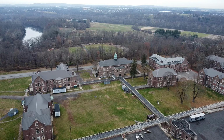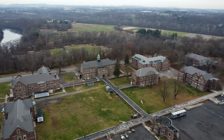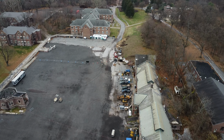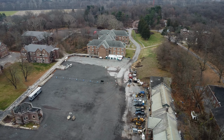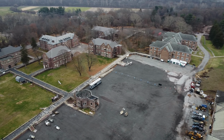A couple of the buildings have been knocked down from what I understand. If I turn this way and we look down, you can see just under me here, I think this whole parking lot possibly used to have other buildings here. I'm not 100% sure. I should have done more research before I came here and talked about it, but I thought it'd be a really cool place to see, and it is.